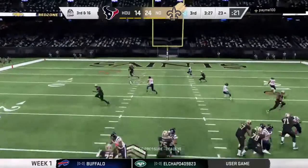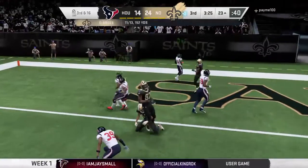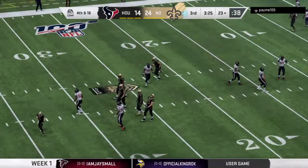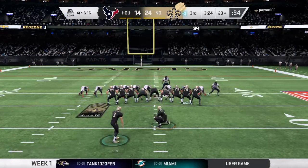Breeze now to throw. And a throw there going to be incomplete. You can tell they were hoping for a flag there offensively. Several on the sideline motioning, hey, why not a penalty? Why not a penalty? What did you see?